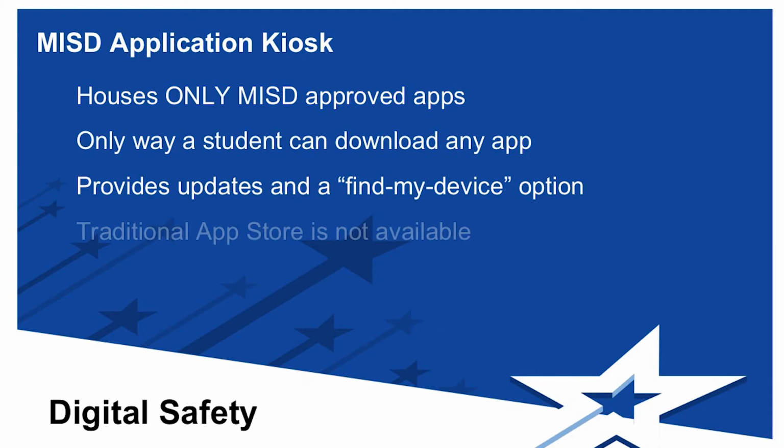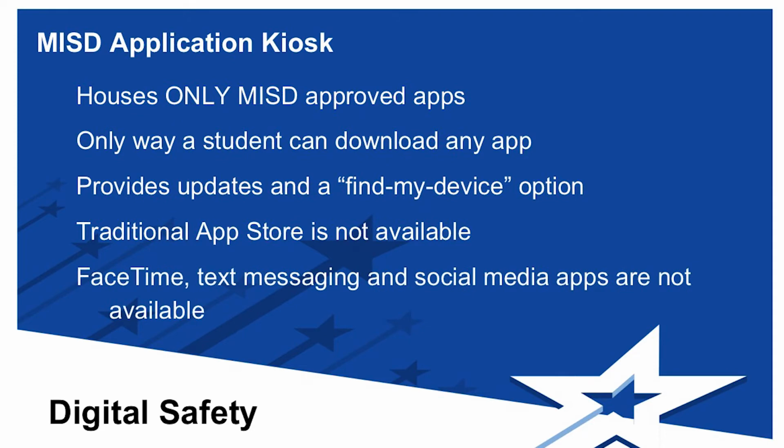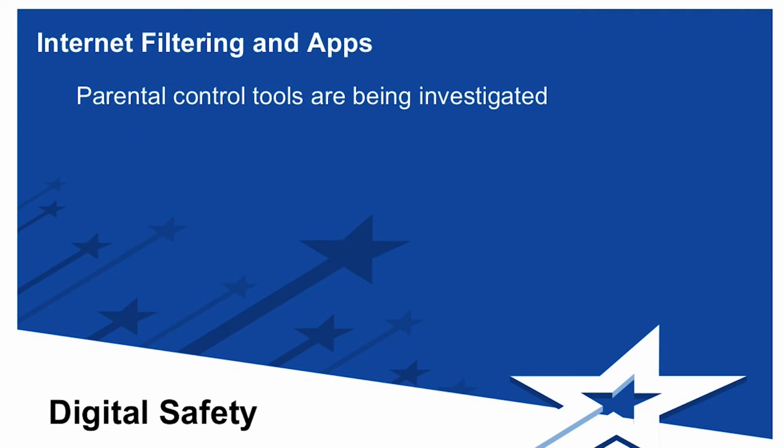Because of our MISD kiosk, the traditional app store is not available on our student devices. Additionally, FaceTime, text messaging, and social media apps are not offered on student devices. Currently, tools to provide additional parental control beyond what the district has in place are not provided. However, the district is in the process of reviewing these tools.